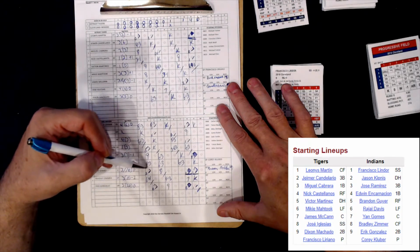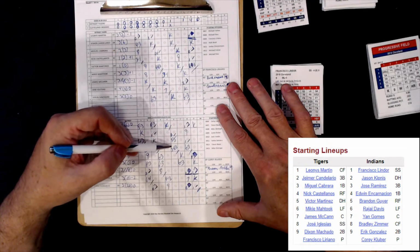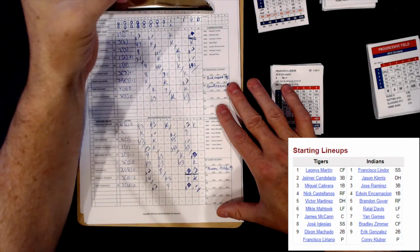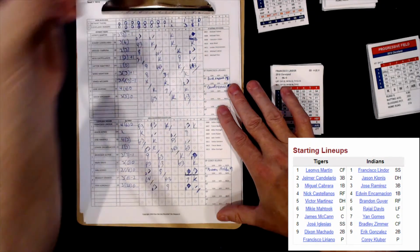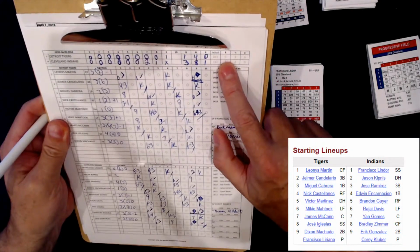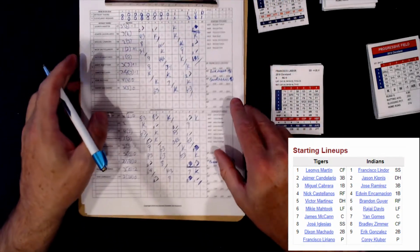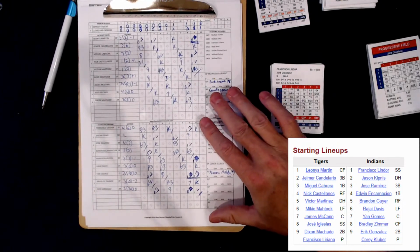Let's see. 1, 2, 3, 4, 5, 6, 7, 8 hits. So 3 runs on 8 hits and 1 error for Cleveland. 1 run on 4 hits and no errors for Detroit. And there you go. In the regular game, it was Detroit 0 runs on 2 hits and no errors. Cleveland 2 runs on 4 hits and no errors. Again, this game was played when it was 33 degrees. So I'm sure that made a world of a difference. But there is what happened for us.